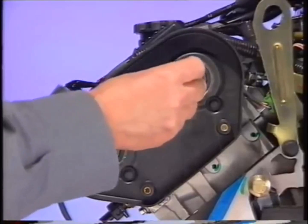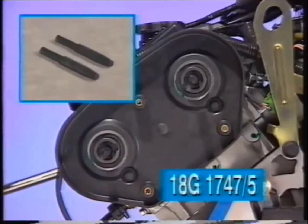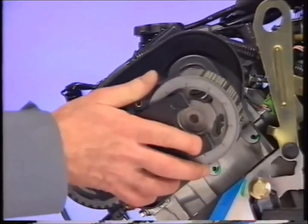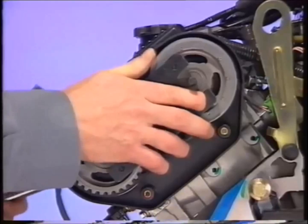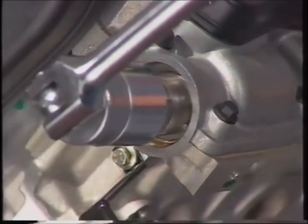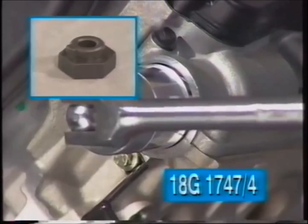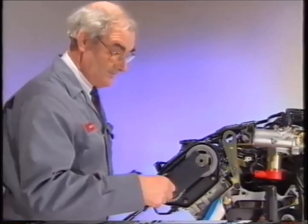Now fit these two aligning pins, 18G 1747/5, into the camshafts and use them to guide the gears onto the camshafts. Don't try to force the gears on. To align the keyways, use this tool, 18G 1747/4, on the front of the exhaust camshaft to turn it until the gears slide into place.